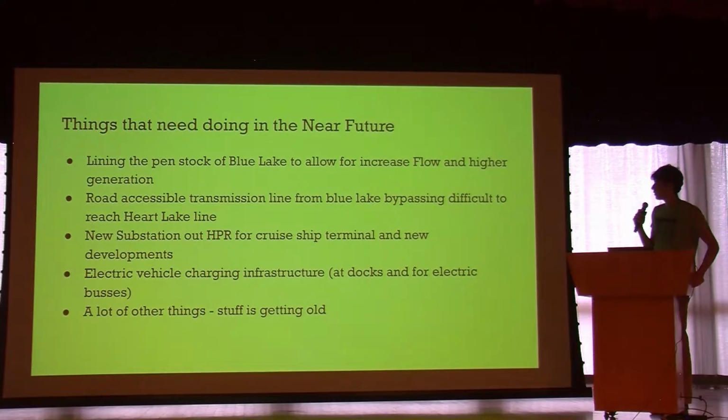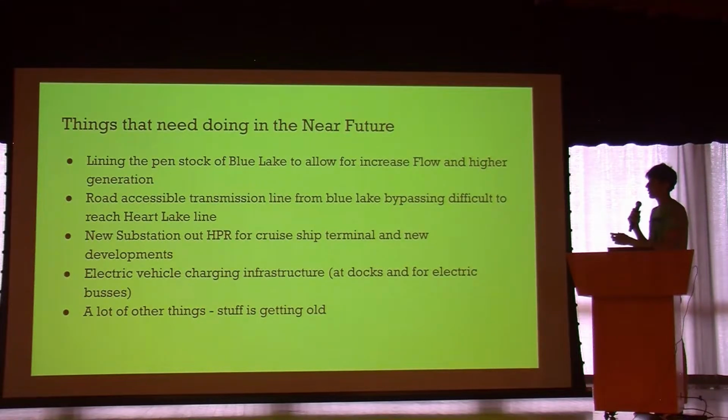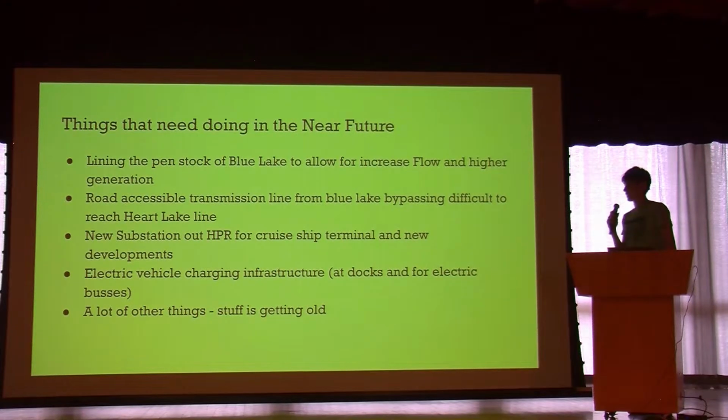Then there's a road accessible transmission line from Blue Lake, bypassing the difficult to reach Heart Lake line. That probably has an actual name I'm not aware of, but there's a line that goes from the Blue Lake powerhouse and then over through the Heart Lake area. You can see it there. The tree line's really high up, and those lines are pretty vulnerable right now, because if they got taken out, we only have a handful of linemen that can work on that, and we could be out for a long time, and that's our connection to both of our hydropower plants.